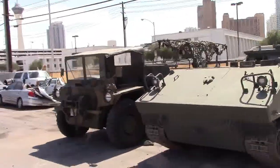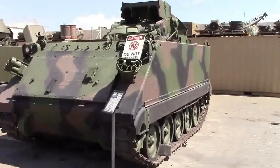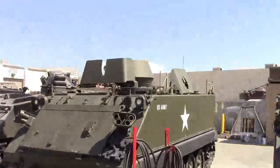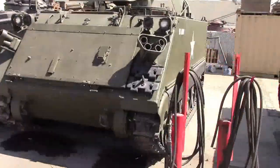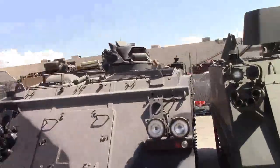Oh, methinks they do car crushing. This is a turret on the top. Again, it's got a turret on it.